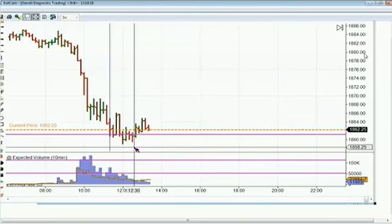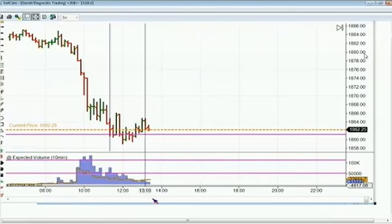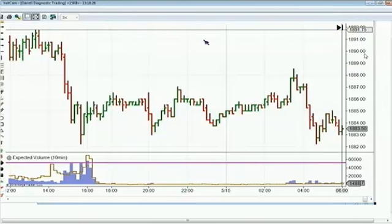This is a butterfly hour right now, okay? That's a way that you could use it. Volume's dropping below expectations in the last 10 minutes. That last move bar there, it was below expectations. So, a lot happening with magnet pricing that we can use.